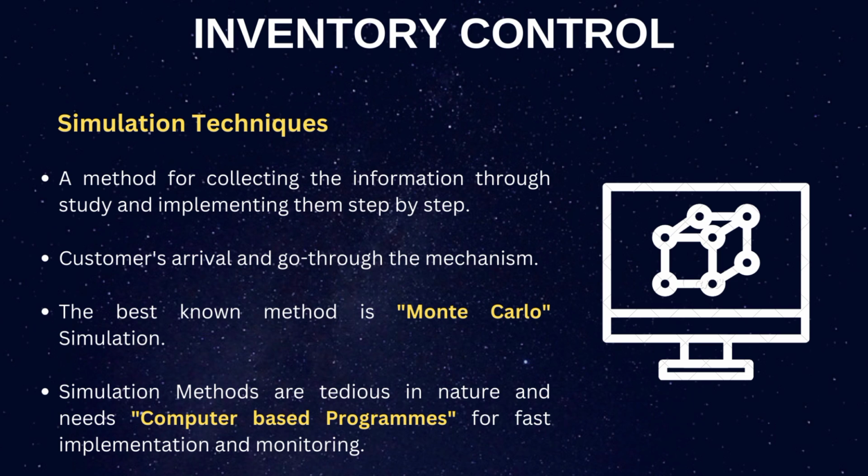Then some modern techniques in the inventory control management system. What are simulation techniques? A method for collecting information through study and implementing it step by step, such as customers arriving and going through the mechanism. It is basically a computer-based technique. The best known is the Monte Carlo simulation method. Simulation methods are tedious in nature and need computer-based programs. In my point of view, they are very important for fast implementation and monitoring. It is not only computer-based for clerical jobs or simple Excel sheet records, but software is also needed.